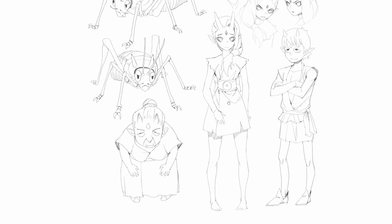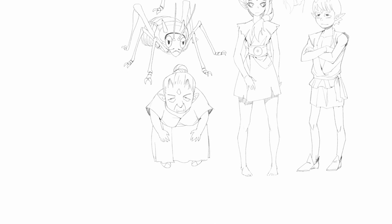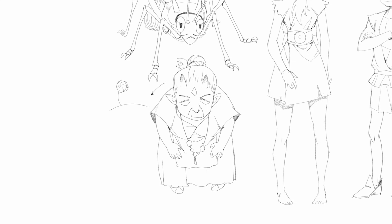I have them both wearing similar rags too to show their status, but let's give her a little apron to help her daily life maybe, and a necklace as a sentimental object. Could be something her daughter gave her many years ago when she was still alive, and this hair tie could be something our main character gave her. All of these small details just help suggest more depth to the characters.